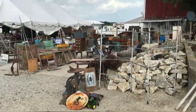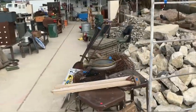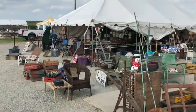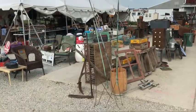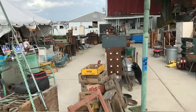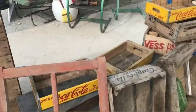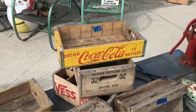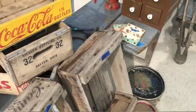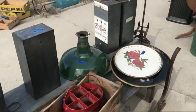Here at the Big Chicken on 127 still, south of Salina. And this gentleman has a lot of very good antiques. I see lightning rods. Prices are, I don't know, $39. I don't see any balls yet. And then he's got some yellow Coke crates. 29 bucks. Pretty good shape. Campbell's soup. Again, 29 as well. Industrial lampshade, 39.